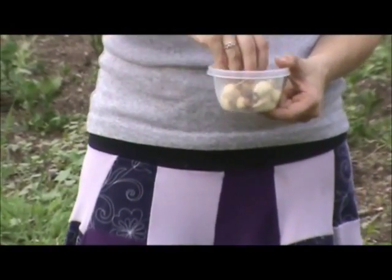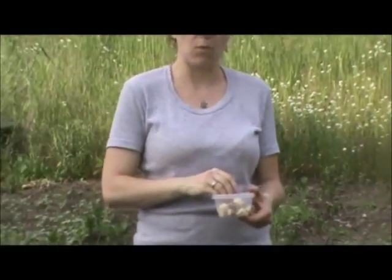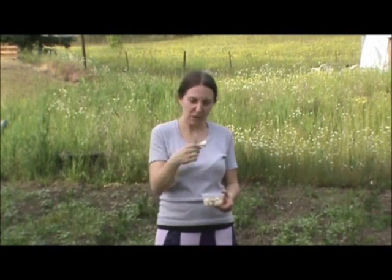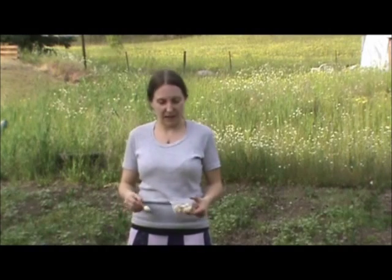I have a bunch of garlic. Garlic is protective, and I'm going to use this to create a protective barrier around my garden, keep away pests, which of course the strong scent of garlic will do without the magical component of its protective qualities. But there's a reason why in all the vampire movies people would put garlic around their neck and on their door. It's because it's supposed to keep away negative influences.